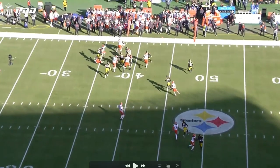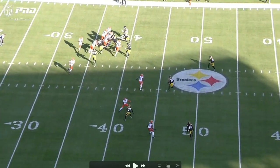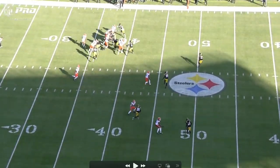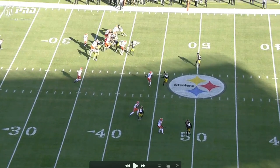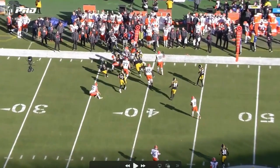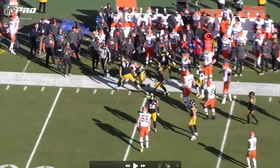This is what the Steelers do extremely well, and this isn't a new 2024 Steelers thing or even a Mike Tomlin Steelers thing. This has been going on since the Bill Cowher days. I'm sure it's been going on since the Chuck Noll days. Chuck Noll retired when I was 2 years old, so I'm not as familiar with his work. But the Steelers have been so disciplined in run defense forever, and they were on this play as well.